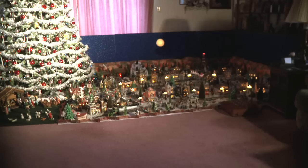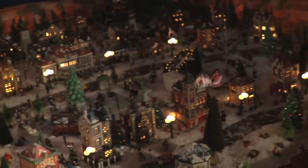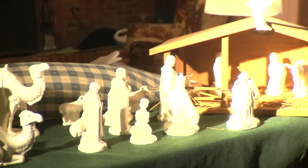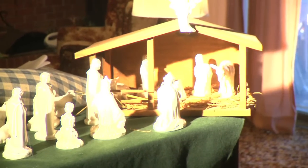Yeah, we put a lot of time into it, decorating the outside plus the indoors here. And sure, it's kind of time-consuming, but it's also repetitive. We've done it for many years, so when you start doing it, things just fall in place and they go in pretty quickly.